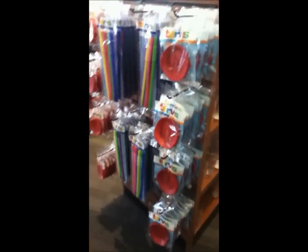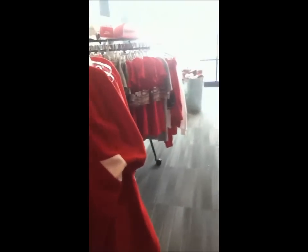This is new. I have no idea what that is. They're like straws. And then, of course, there's hundreds of thousands of cards. My dad has this coffee cup. So more clearance stuff, and then this is the women's new stuff.